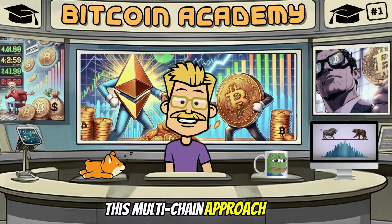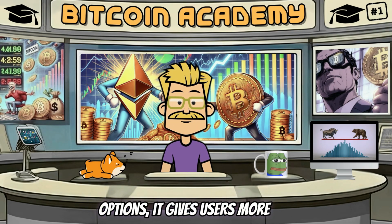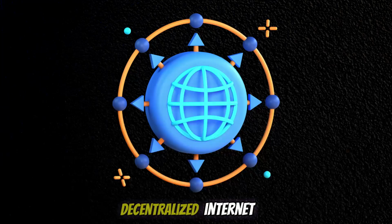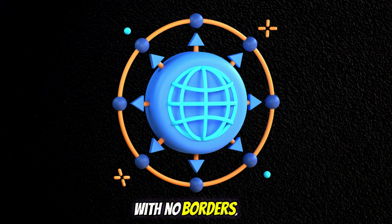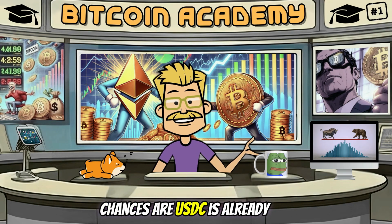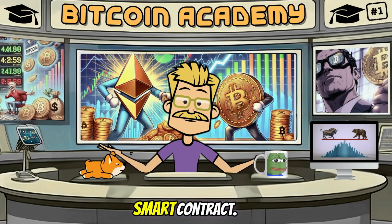This multi-chain approach makes USDC incredibly versatile. It gives developers more options, it gives users more freedom, and it allows the digital dollar to travel across the decentralized internet with no borders. So no matter which blockchain you like best, chances are USDC is already there, ready to be used in your wallet, your app, or your smart contract.